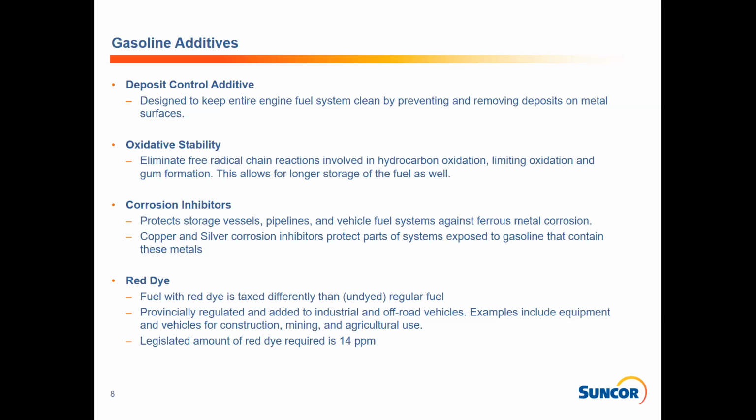Essentially, every blend I've been a part of, we've had to use some sort of ferrous corrosion additive to prevent that. It's not just in people's vehicles, it's tanks, it's pipelines, anything gasoline will come into contact with throughout the distribution chain. It does need that protection. And some blends will cause copper and silver corrosion. So there are copper and silver corrosion inhibitors as well. They're a bit different from the ferrous ones, but kind of the same idea applies.